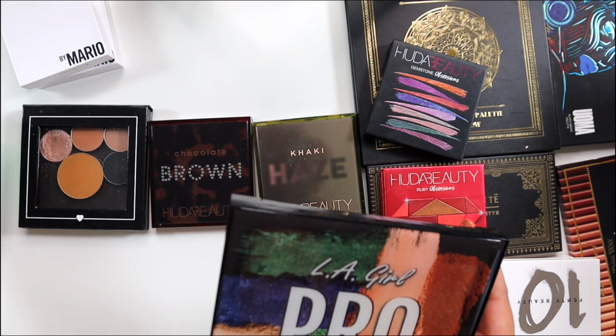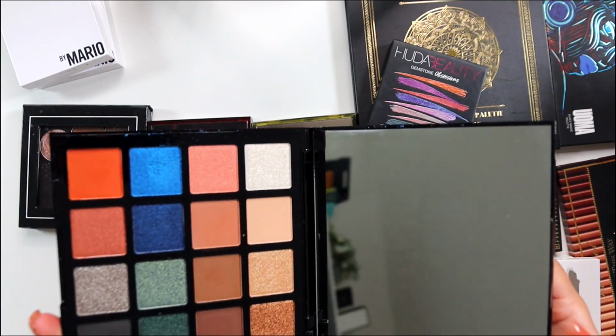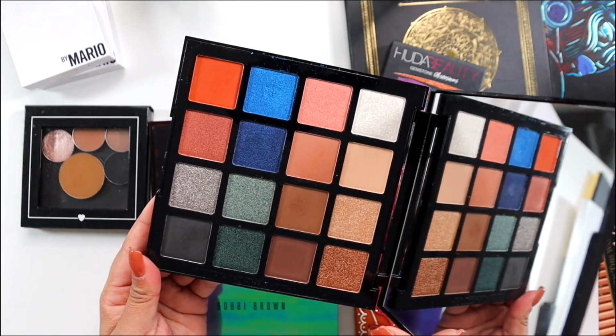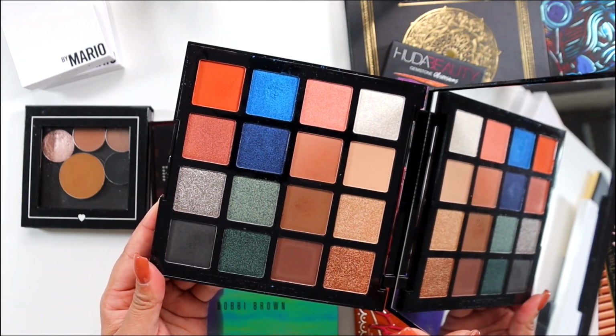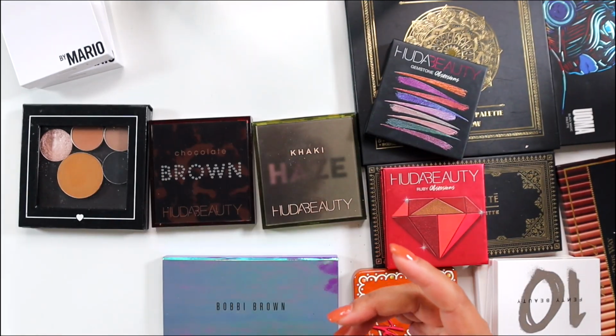Okay, this LA Girl Pro Artistry palette. I really did like this. Oh, look at that blue. Those blues be getting me. Look at that. Is that not the most gorgeous palette you've ever seen? It is. You can say it. It is. But I'm gonna get rid of it.